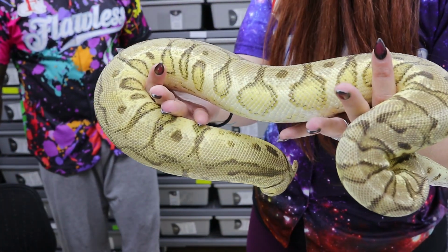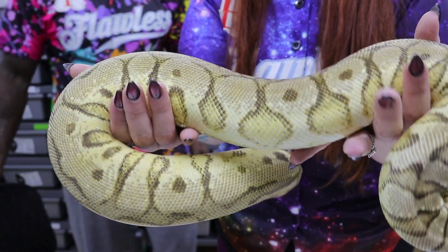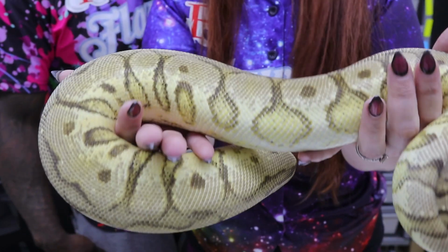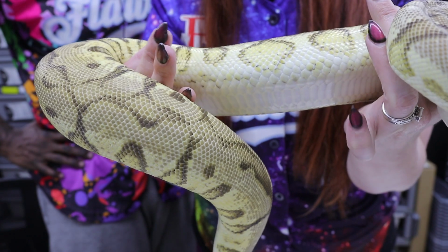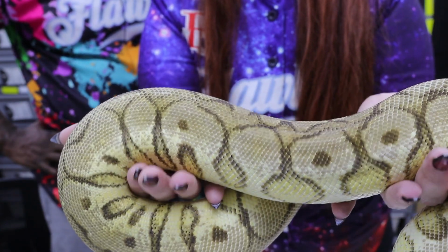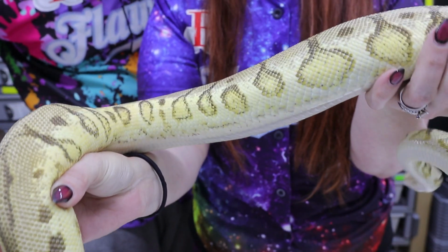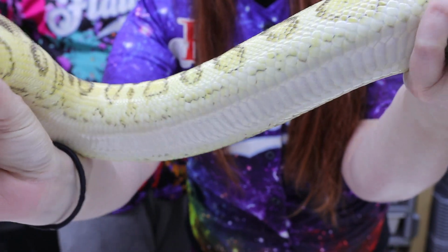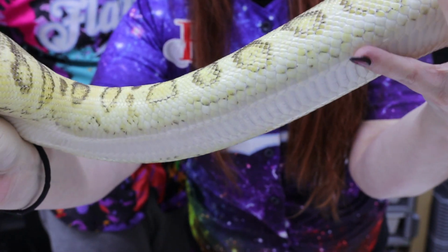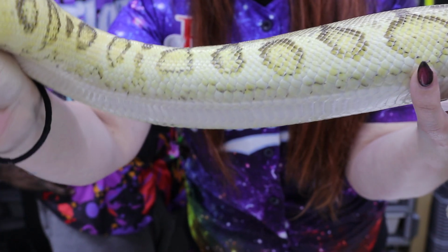This is a pastel spot nose yellow belly clown, possible pied, and possible OD, Orange Dream. Now check her out. With her, I feel confident enough that if we were to hatch something out looking like her, I would definitely be able to tell you, hey, that is yellow belly. That's an insane amount of flaming going on, and it still has checkering along the belly, if you can see it through the light where my little finger is. Insane amount of flaming.